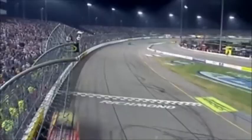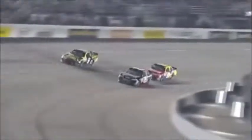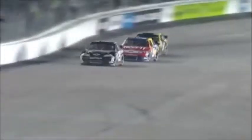Better get him out of the way. One more time. Got one more shot. Final lap of the race. The lap car is Marcus Ambrose. And he gets his back bumper down into turn 3. Are we going to see the bump and run? Final corner.